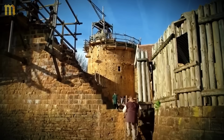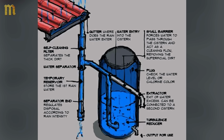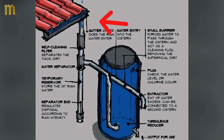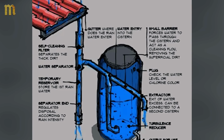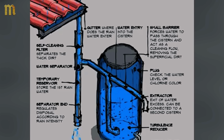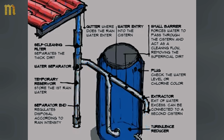First up, site selection. The key is your catchment surface, which for us is going to be a roof. Ideally, you want a roof made of something non-toxic like metal, slate, or clay tiles. You can collect water from an asphalt shingle roof, but just know that water is best for non-potable uses like watering the garden, since it can sometimes leach chemicals. For this build, we'll be focused on a system for garden and emergency use.